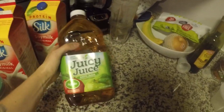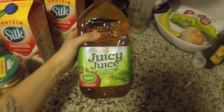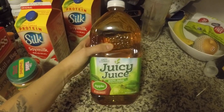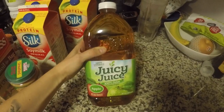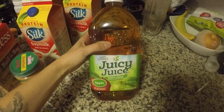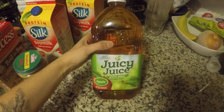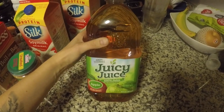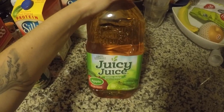And I also got this juice from WIC. Levi drinks juice, Derek sometimes drinks juice, and for Levi it's mostly water with a splash of juice. But that just helps him, he gets a little bit more flavor in his water, and it just helps to absorb the water better because the sugars in it do help it to absorb.